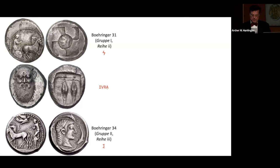I am not going to discuss the interpretation of the coin that was then suggested, that it be the first issue of Gelon struck in 485 after he had set himself up as tyrant of Syracuse. I do not need to, because I am not convinced that this coin must be dated that early. Instead, I want to draw your attention to the fabric of the coin.